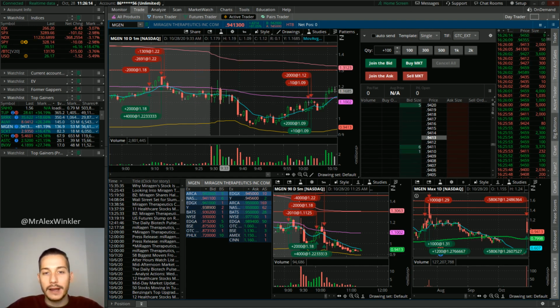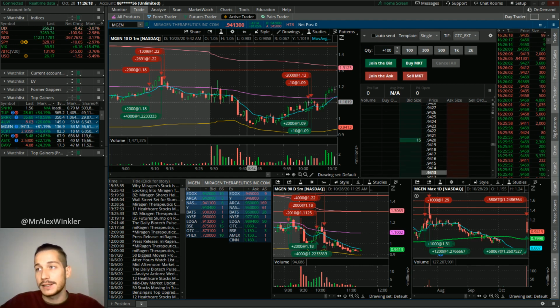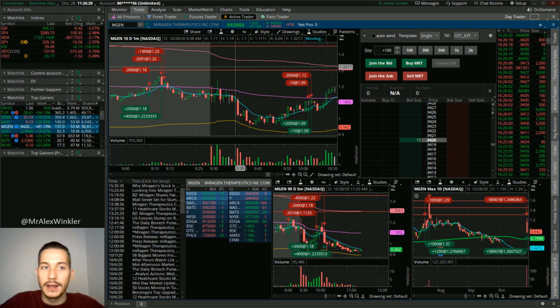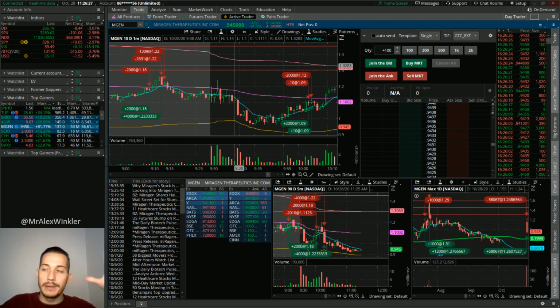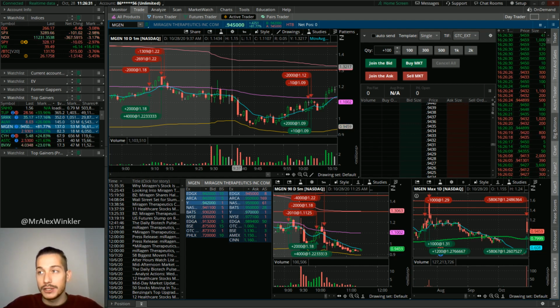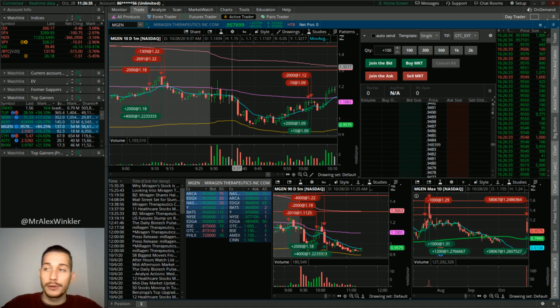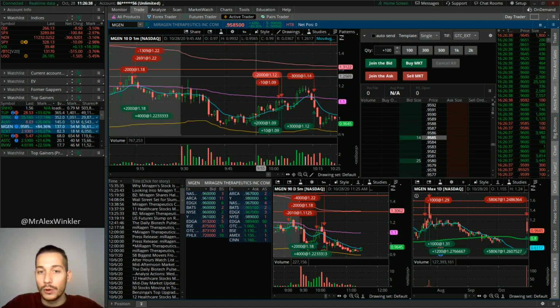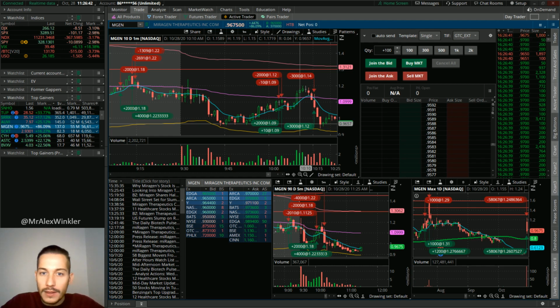I love these kind of moves, but you can't do those moves if your platform doesn't allow you to do them because it's frozen. And it seems like TD Ameritrade is frozen more often than not when the market is moving too aggressively, because I believe it's due to those limit orders and stop losses being triggered. I've been on the phone with TD Ameritrade, and they said it was for a similar reason. So that's why I'm telling you guys, I'm not just making this up. That's what TD Ameritrade told me. And I think, again, that was the issue today. I don't see why it wouldn't be.